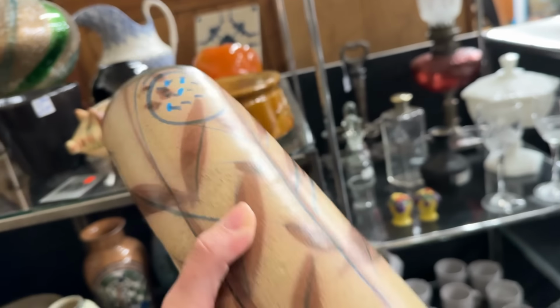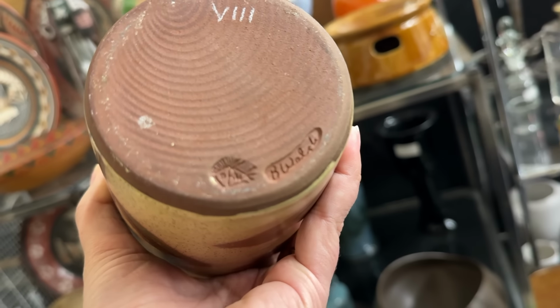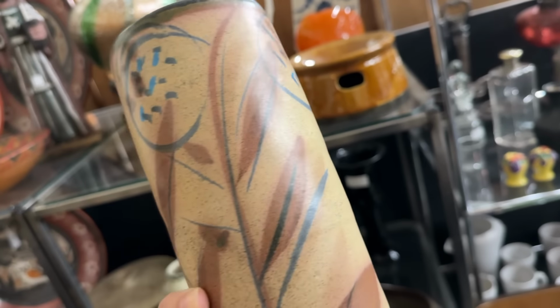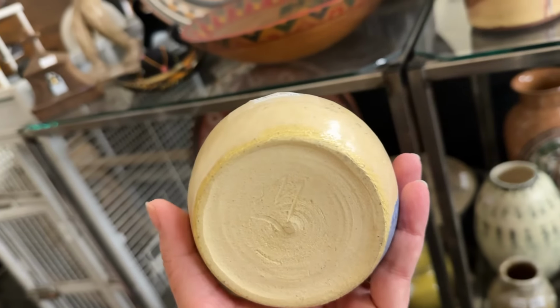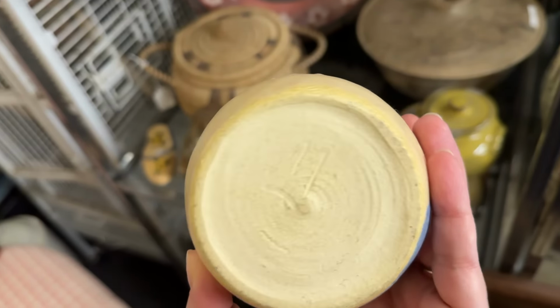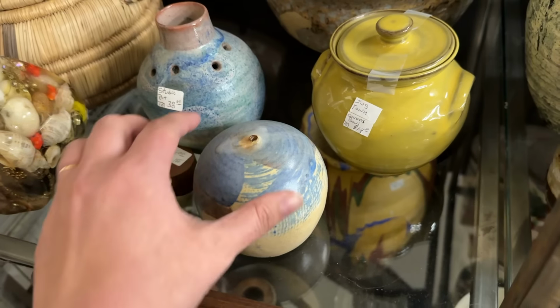So here's another Bennett Welsh. This one is one of the symbols I'm more familiar with. It looks like a little fish with hair. And then it's B Welsh, $35. That's still a pretty good price. This is a pretty rare one. And I love this little weed pot. Oh my goodness. It's got an M on it. $65. Pricing's kind of, yeah. They might know who M is. Yeah. I don't know who M is. So I'm not gonna get it for $65, even though it's really fabulous.